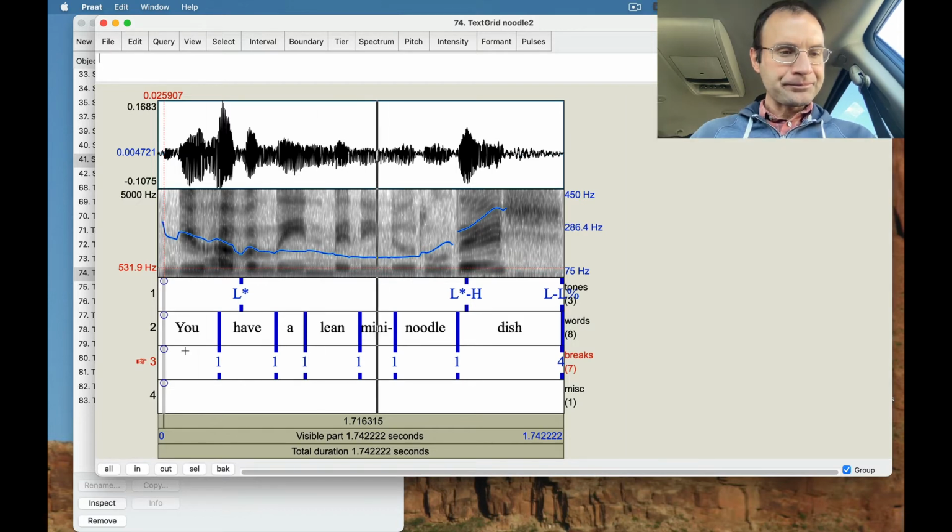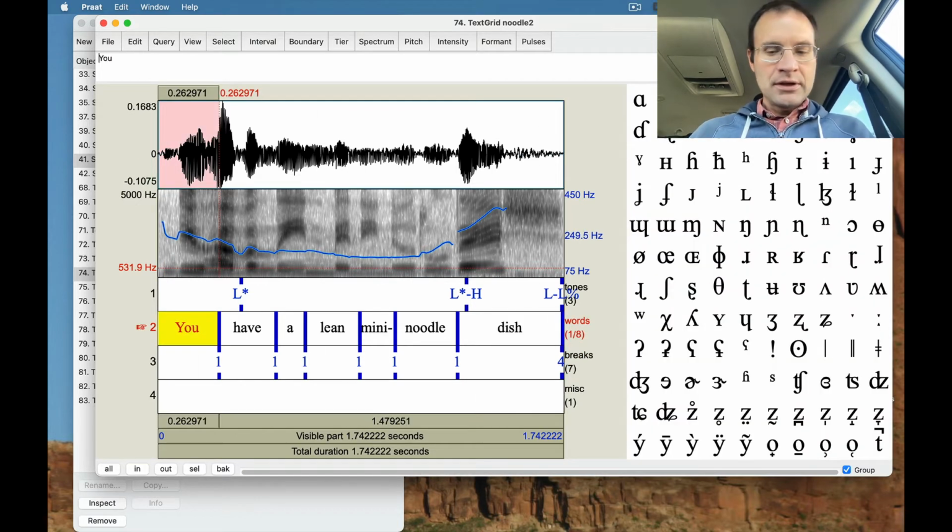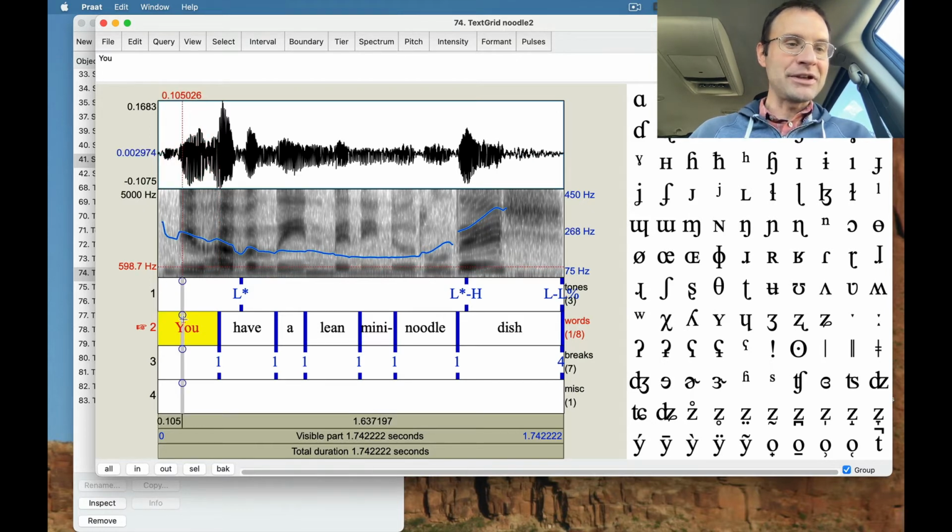Do you have a lean mini noodle dish? There's kind of like a "duh" here. There is a D here at the beginning because it's "do you have a lean mini noodle dish?" And if you want to put the U there and then a D here, then that would be a zero boundary. You could also transcribe it like this.